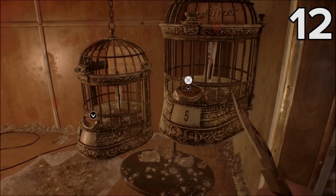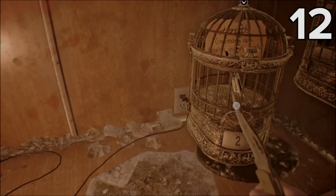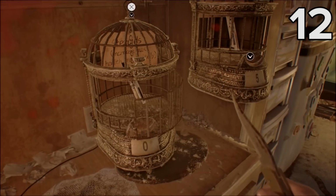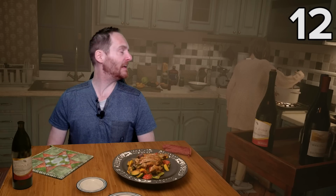In Resi 7, these coins are used to open the locked bird cages that hold upgrades for Ethan's weapons, so I'm really not surprised that he swipes this one as soon as he finds it. Hey Mia, is that a pelican in Ethan's pocket, or is he just pleased to see us? Ooh.